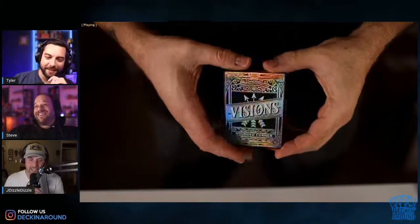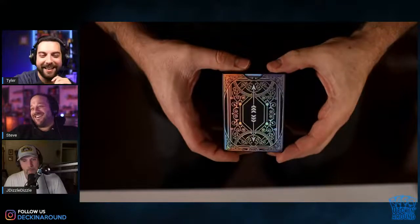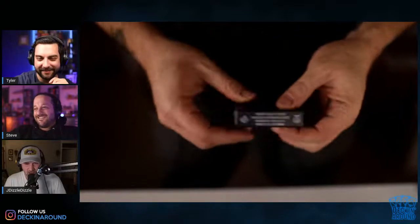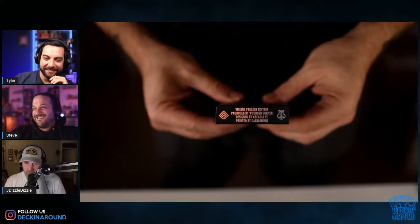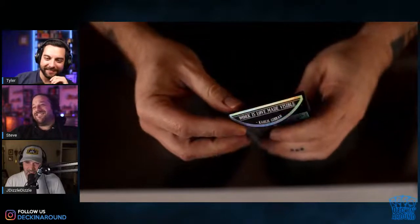This is the Visions deck. This deck shimmers so much that it'll blind you and your mother. Nice black, deep tuck case with double foil. It's got a nice subtle dark foil with a blind-your-face holographic foil. Nice details, crisp foiling on that hot press foiling. Look at that. Wonders Vision. Oh yeah, open that up nice and slow. Look at that.